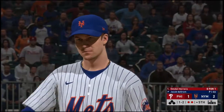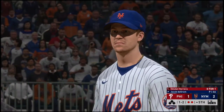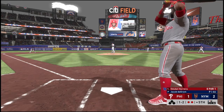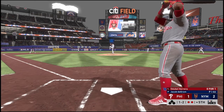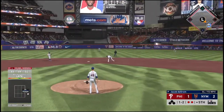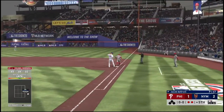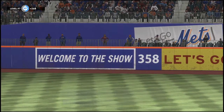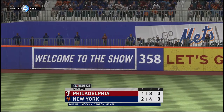You can see he struggled with that curveball early. He's trying to find that release point with his off-speed pitches. Love to see if he can find the feel for that thing moving forward. Here's a little chopper up the middle, scooped up. They'll whip this one to first in time, and that ends the inning. So no runs, no hits, no errors, and no one left. Last half of the fifth coming up.